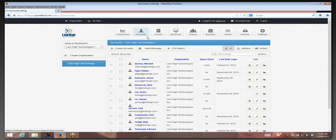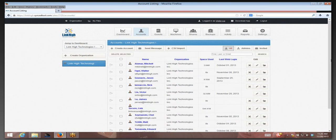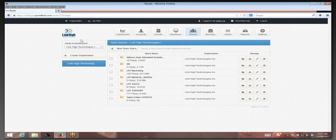Here, you can create team shares. There are two types of shares. A team share, which you can assign to your whole organization, or an individual share. So if you want to share a folder just for your department or one or two individuals, you could do it on an individual basis. I've noticed most organizations do team shares.